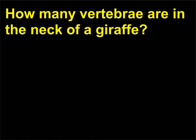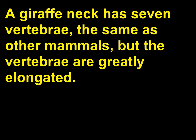How many vertebrae are in the neck of a giraffe? A giraffe neck has 7 vertebrae, the same as other mammals, but the vertebrae are greatly elongated.